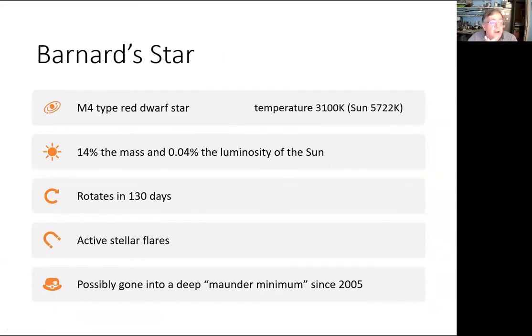Barnard's star itself, though, it's an M4 class red dwarf star. That's a medium-sized red dwarf. Temperature 3100 Kelvin, so quite a lot cooler than the sun. You can see the temperature of the sun there. And just 14% of the sun's mass. The minimum for a red dwarf to undergo any nuclear fusion in its core at all is 7.5% of the mass of the sun. So it's double that minimum mass, so there's no danger of it failing and being a brown dwarf. But it's very, very much fainter, 1/2500th of the luminosity of the sun.